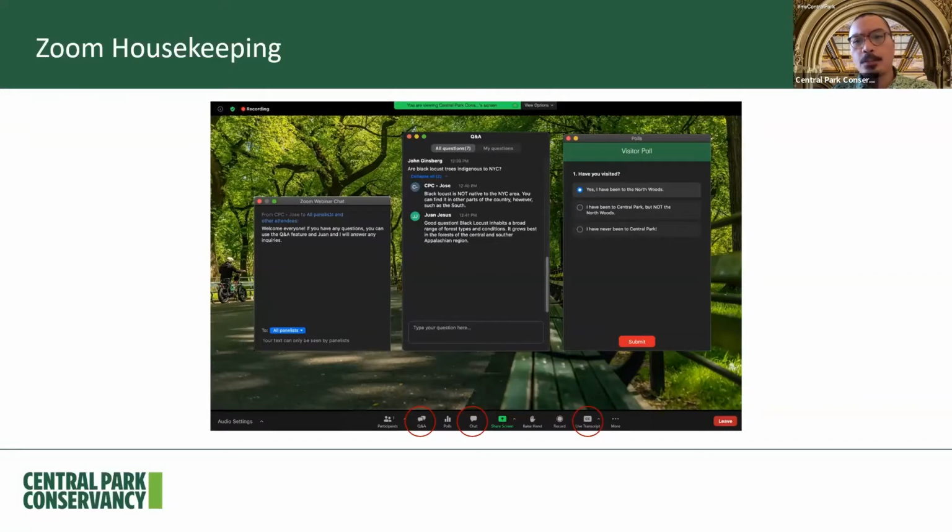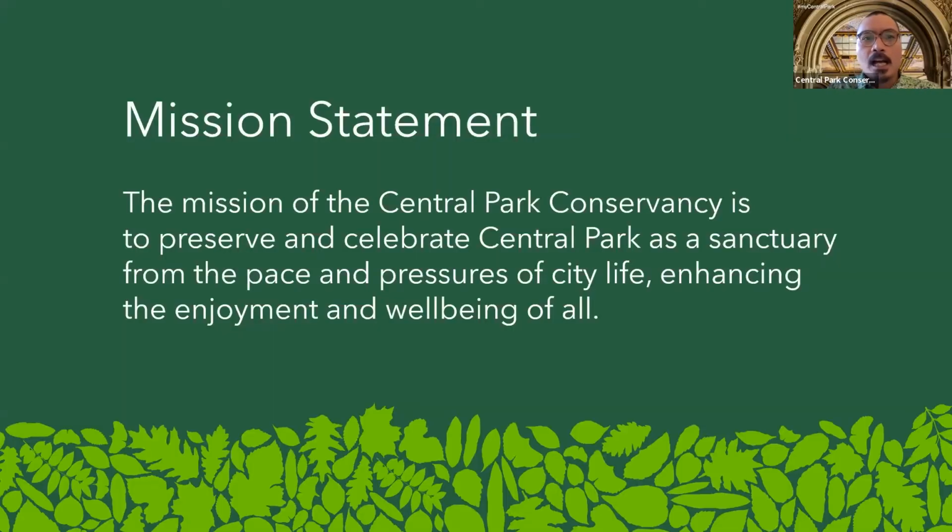And of course, today we're also going to be using quite a few historic images from a variety of different sources. These are going to be taken from the New York Public Library, the New York Historic Society, the Museum of the City of New York, Library of Congress, and of course, the archives of the Central Park Conservancy. Now, as you all know, our official mission here at the Central Park Conservancy is to preserve and celebrate the park as a sanctuary from the pace and pressures of city life. And of course, we've been hard at work taking care of the park since 1980.